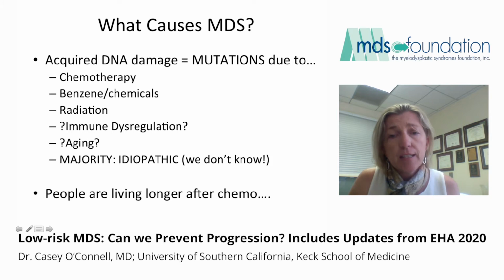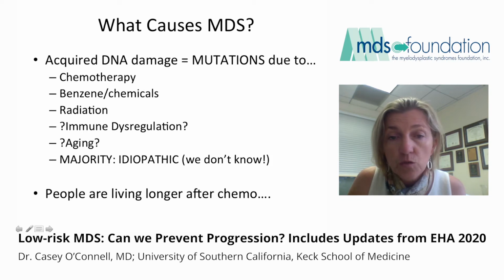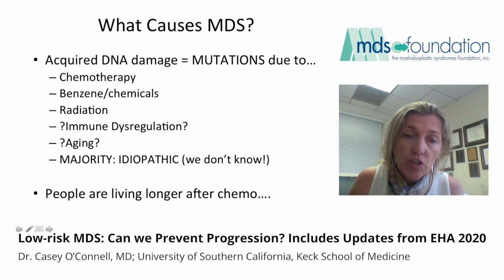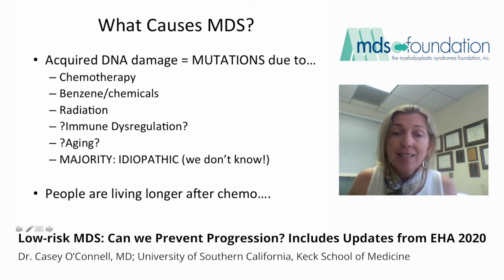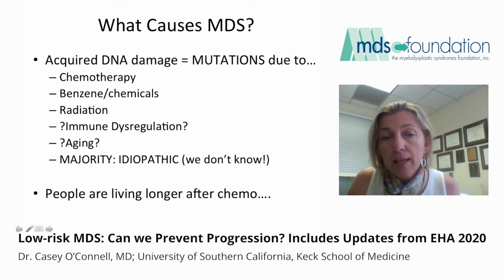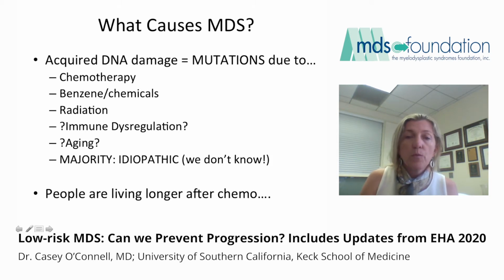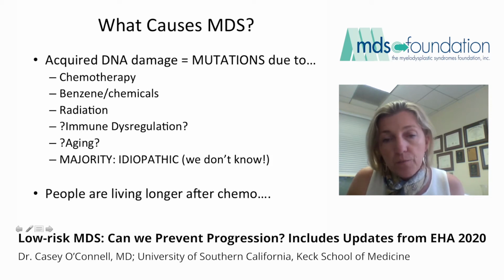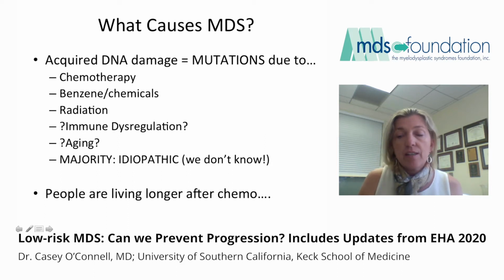Another area of intense interest is whether MDS arises as a result of immune dysregulation, which we know is one of the characteristic features of aging. And MDS is generally not a disease that occurs in children and increases with age. So immune dysregulation may play a role in allowing the abnormal stem cell clone to begin to grow. In the majority of patients, we call the MDS idiopathic, meaning we don't know why it develops, but we will continue to study this area.